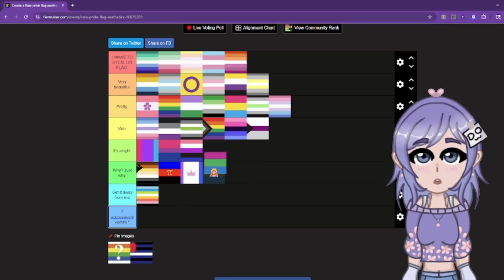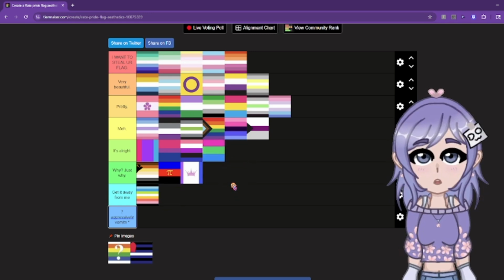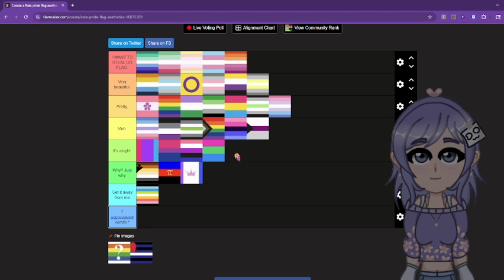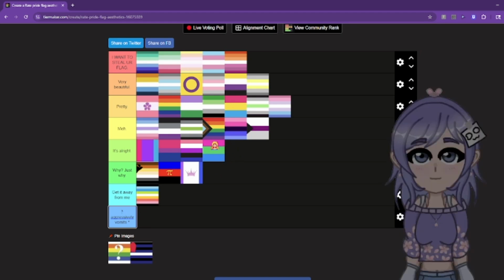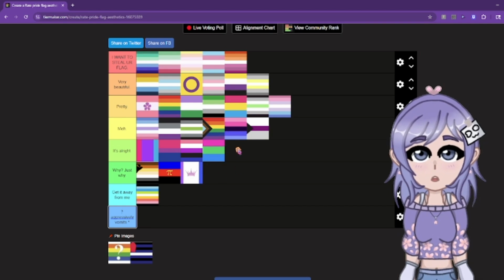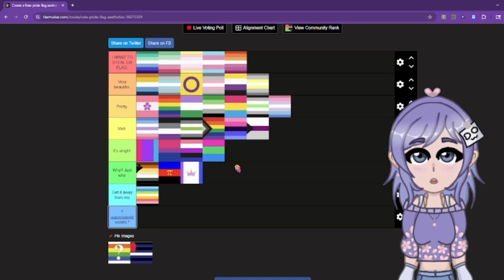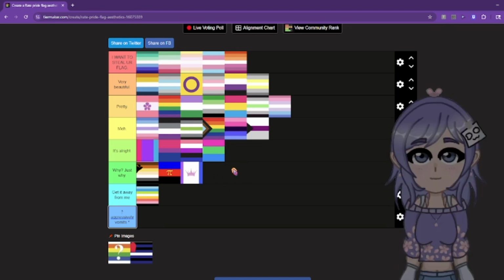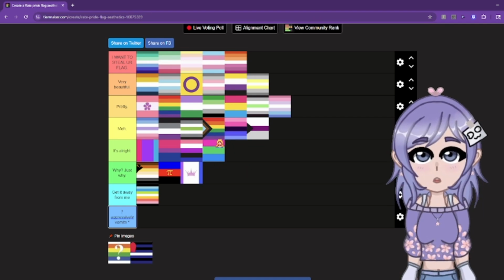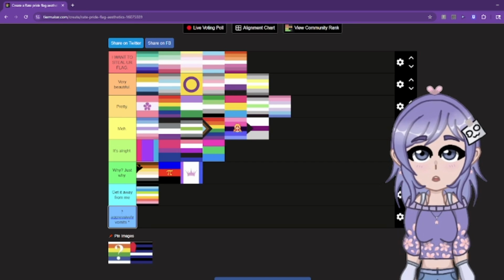This one, I think, is alright. It's alright. The pink and green and blue are okay, but I don't know. Again, it's not really doing much for me in terms of design, except for the fact that it's simple, and that it's 3 colors, so it's not too much. But for some reason, I just can't connect with it as well as the pan flag.